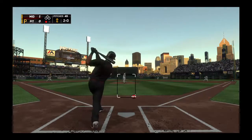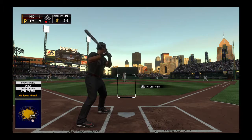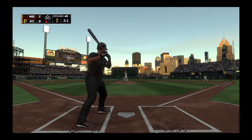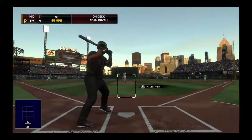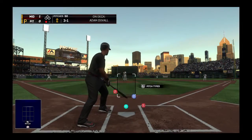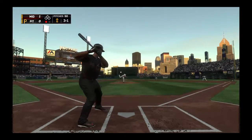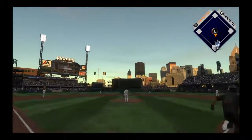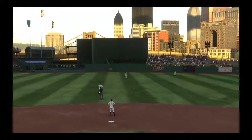Looked like he was trying to work in a front door curveball there, but it seemed like it popped out of his hand a little early, causing it to miss inside. Into the windup. Here's the 2-1 pitch, and this one's going to bounce up to the plate. An easy take there, and it's 3-1 now. Hit in the air out to center field. Marte is under it, and he makes the catch for the second out.